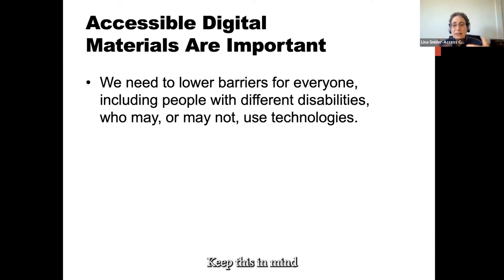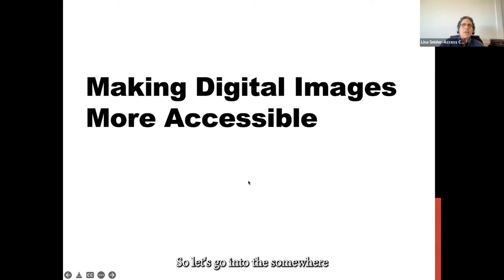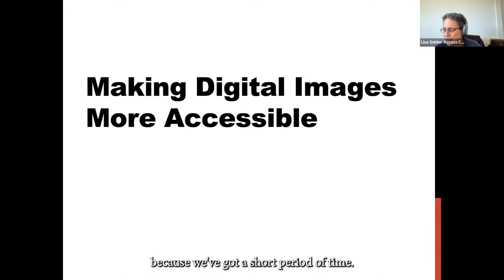Keep this in mind, that it's actually a very complex mix, but you've got to start somewhere, right? You've got to start somewhere. So let's go into the somewhere that you can start. And today, because I've only got a short period of time, I wanted to focus, because I think I can give you some really neat stuff if you haven't seen this before.